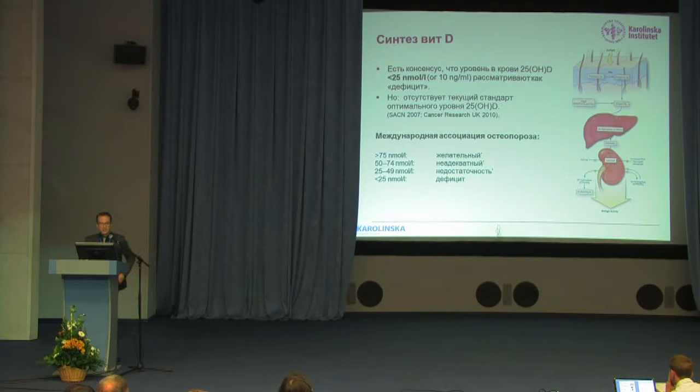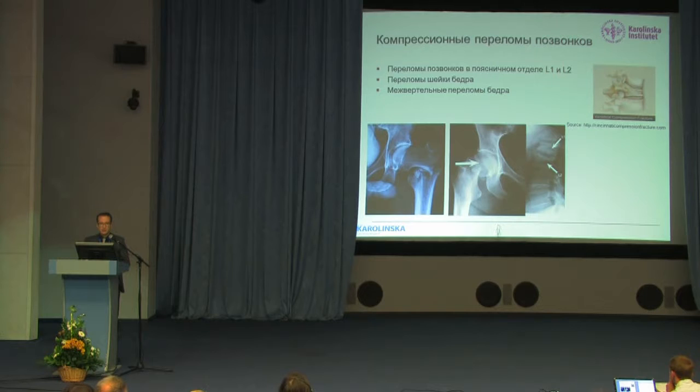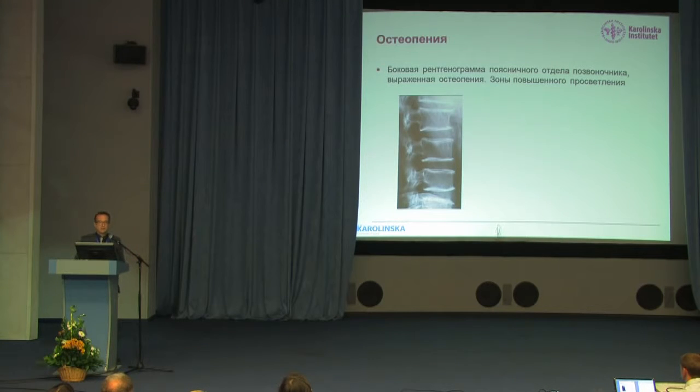Interestingly, it's not well defined what is really deficient. Most of the people now assume that less than 25 nanomoles per liter is regarded as deficiency. And this is the consequence of vitamin D deficiency: fractures. And this is also important for our patients with chronic pancreatitis. Here are different examples: the vertebral spine, lumbar fractures, compression fractures, hip fractures, and luckily not all the patients have osteoporosis or fractures, but many patients have osteopenia. It's a step before osteoporosis.